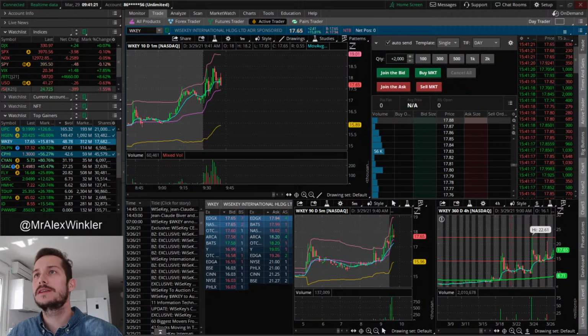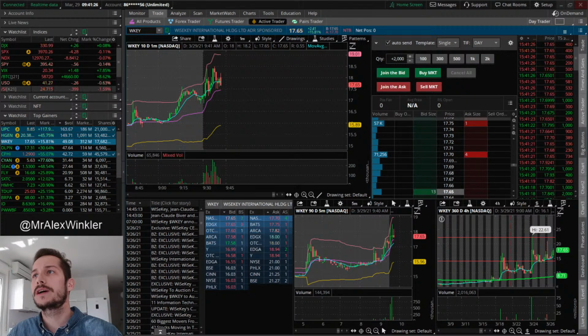Selling momentum slowed down on CPHI a little bit. I would consider trading this one more time.